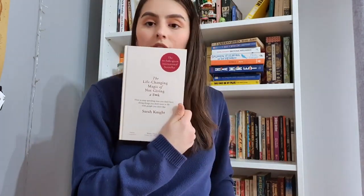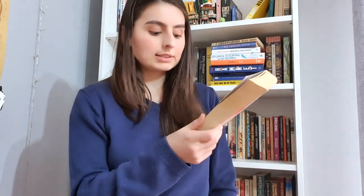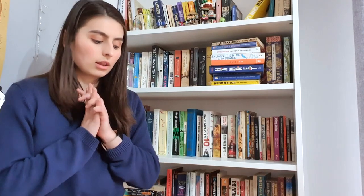The Life-Changing Magic of Not Giving an F by Sarah Knight. Light Years by Tamara Stain. And One Day by David Nickel. Phew! So those are all the books from the fifth and last shelf. And let me now count the unread and the read and I'll get back to you. Okay, so on that shelf there are 11 read and 16 not read books.